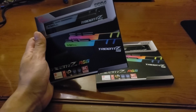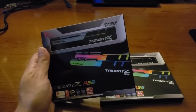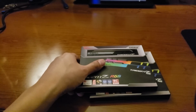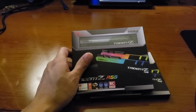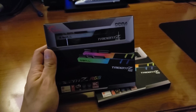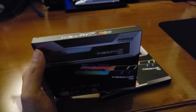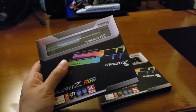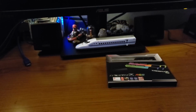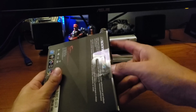This wouldn't be the first computer I have that is running 64 gigs of RAM. My main PC is actually running 64 gigs of Corsair memory. Those have LEDs on them as well, though not RGB, but I didn't really need the RGB or LED bulbs or anything too fancy on these memory chips, but they were about the same price, so I'm looking forward to seeing how these run. Nothing too special, but I just thought I'd go ahead and do a little unboxing here for you.